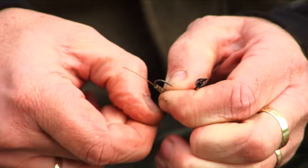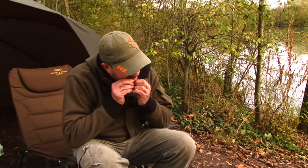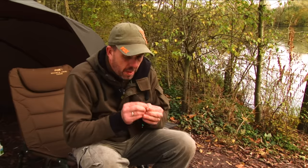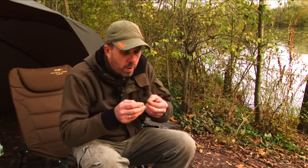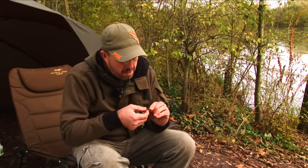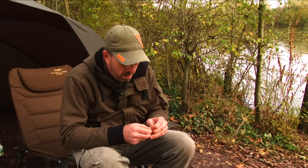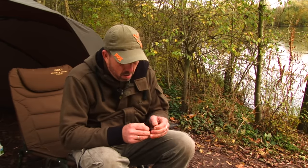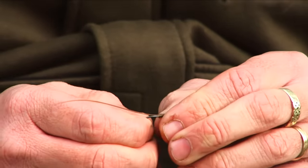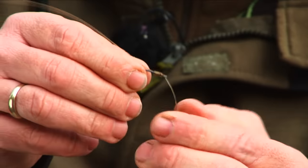Right. Now from there, give it a nice wet up. All we need to do, slide the tag through, like so. Give it a nice wet again before I pull it really tight. Okay. And now what I can do is slide that down back towards the eye of the hook. Just take your time with any knots. That's that. We can pull that down again and bunch it. You can already see it's taking shape.